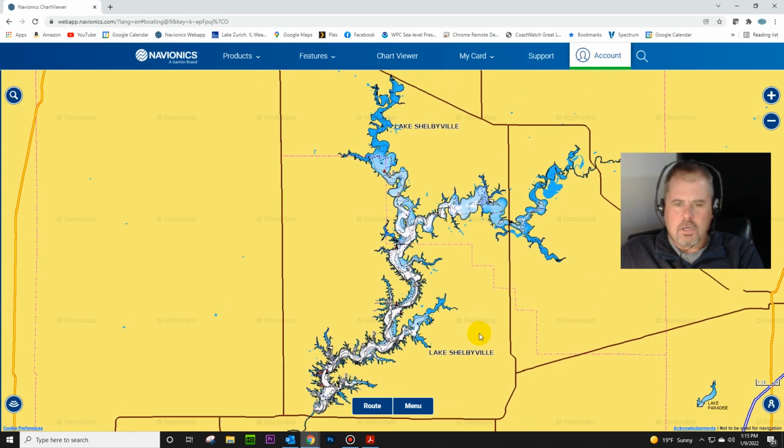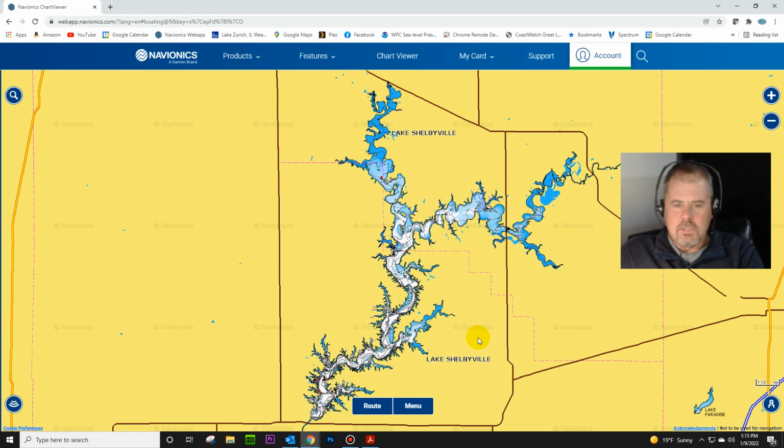But let's talk about watercolor. For the most part, it's a medium yellow-green lake. As you can expect in any reservoir, towards the headwaters you'll have a little darker shade of yellow-green, and as you get closer to the dam, it may be a little bit lighter. On average, it might be a medium dark yellow-green up in the headwaters, maybe a medium yellow-green mid lake, and maybe a light to medium yellow-green down by the dam. But typically, you can expect fairly good watercolor for this reservoir.